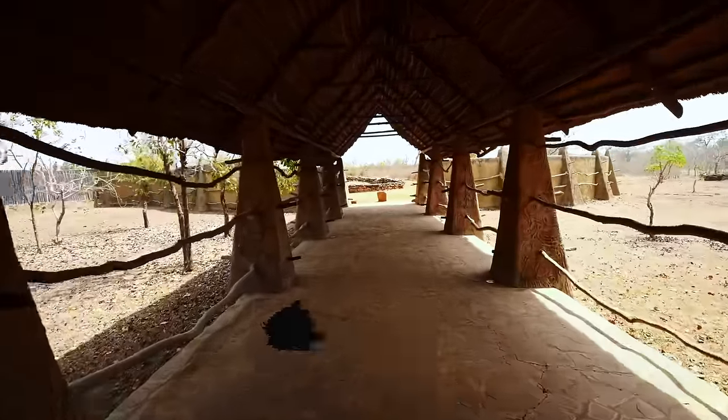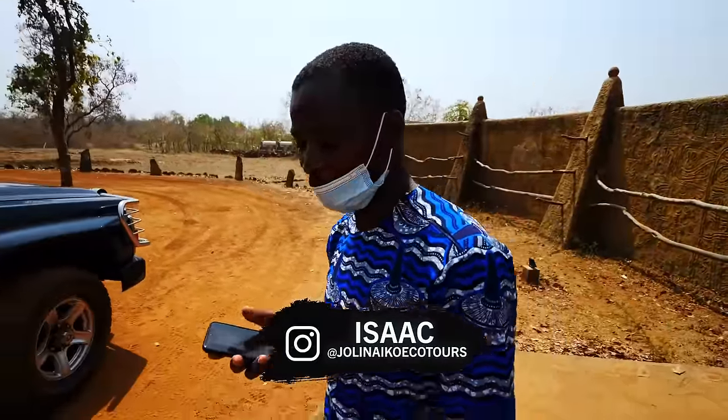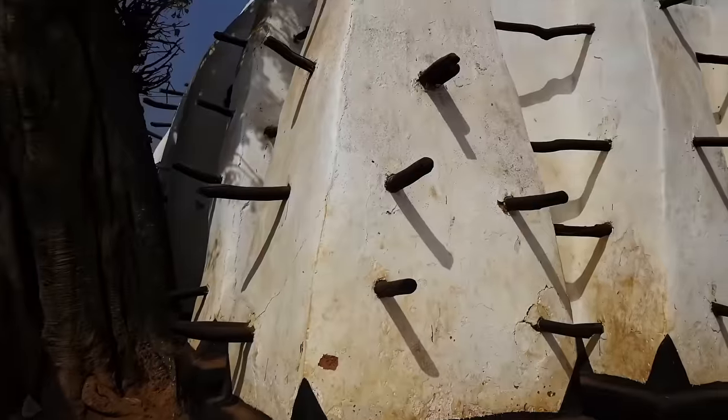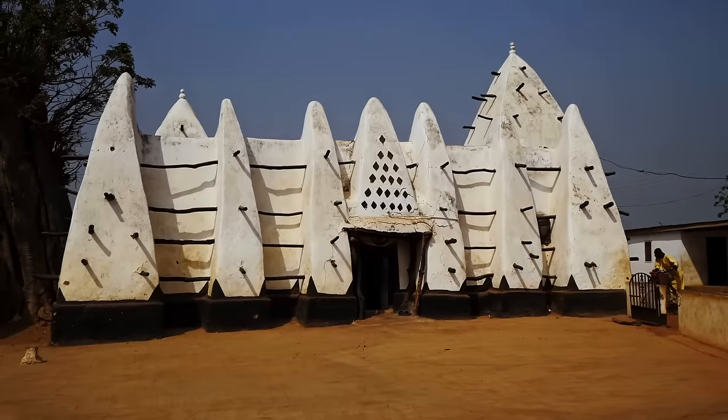Let's go. Hi, we're going to Mognori to do the canoe safari on River Mole. And then we come to Larabanga to visit the mosque.